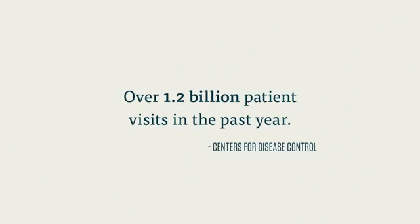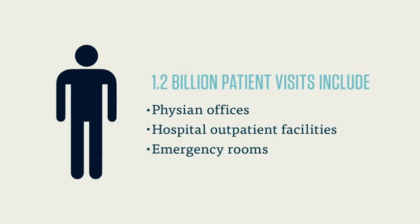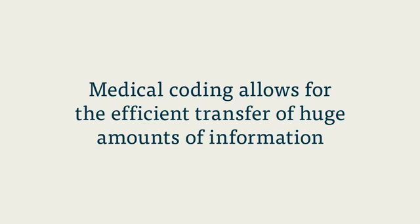According to the Center for Disease Control, CDC, there were over 1.2 billion patient visits in the past year. That's a stat that includes visits to physician's offices, hospital outpatient facilities, and emergency rooms. If there were just 5 pieces of coded information per visit, which is an almost unrealistically low estimate, that'd be 6 billion individual pieces of information that need to be transferred every year. In a system loaded with data, medical coding allows for the efficient transfer of huge amounts of information.